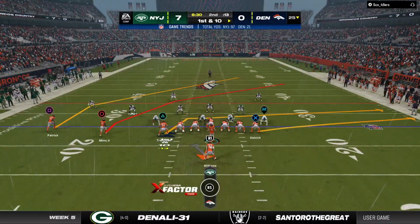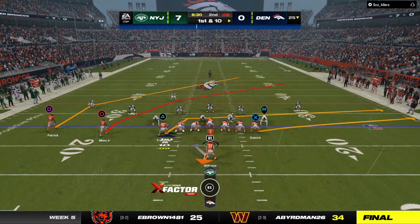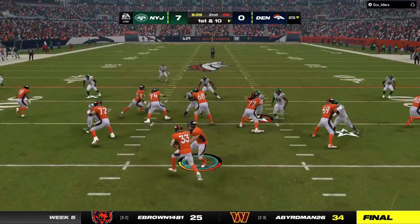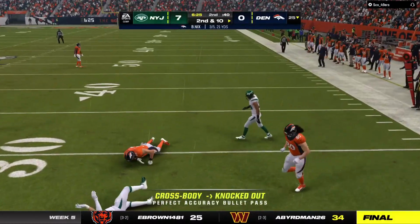Denver offense at the line, ready to go. It hasn't gone particularly well for them. That's obvious. In these conditions, no points so far. They've got to get that offense on track. The question, how do they do it? It is the age-old question, isn't it?